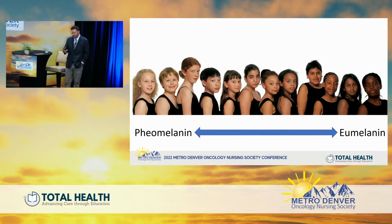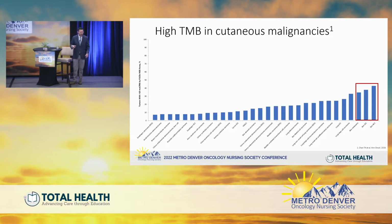The people in this picture all have the same number of melanocytes. They all produce melanin. It's just the ratio of pheomelanin to eumelanin that gives us our skin type. The people on my left-hand side with the light skin are more pheomelanin producing, which is not very photoprotective, and they're very susceptible to UV damage and subsequent skin cancers. The people on the right produce more eumelanin, a photoprotective type of melanin, and are less likely to develop DNA damage from UV radiation. It's that UV radiation and DNA damage that really leads to cutaneous malignancies.